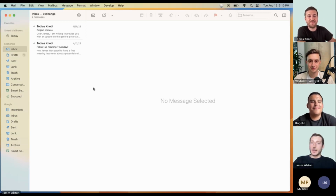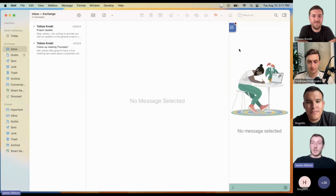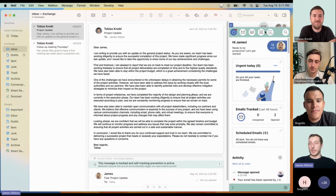Thank you. Hi, everybody. So I'm going to do this demo in Apple Mail, but the steps are basically the same within Outlook and Gmail as well. So the first thing you'll need to do is open up Mailbutler, which in Apple Mail you do with this button up here, which opens up the sidebar. And as you can see, if I select an email, there's a lot of different features here. You can open up the dashboard. There's loads of different things.